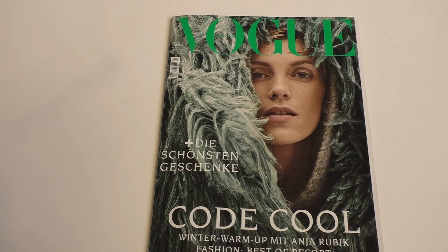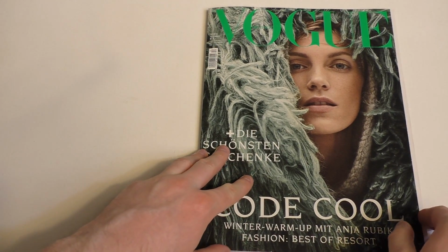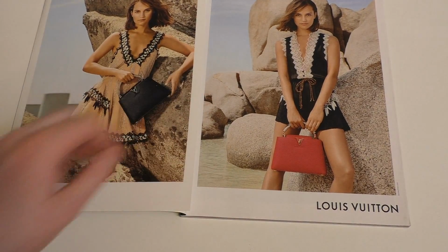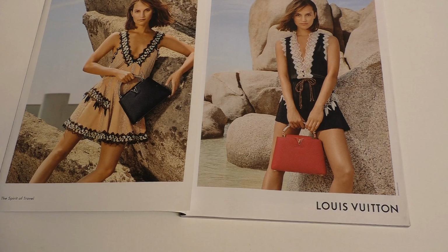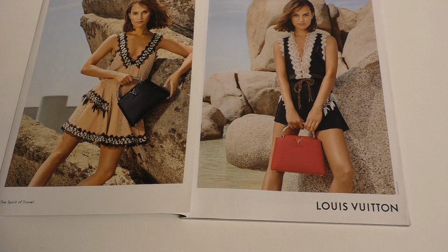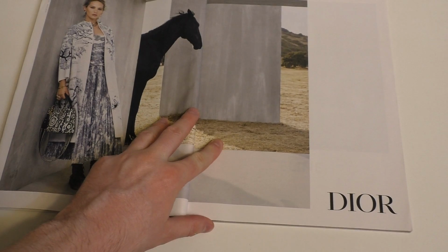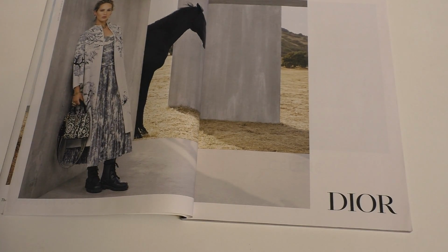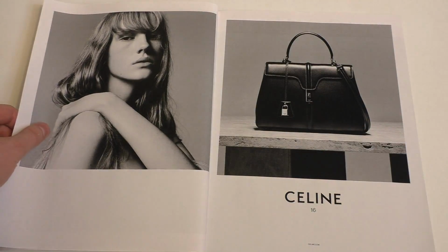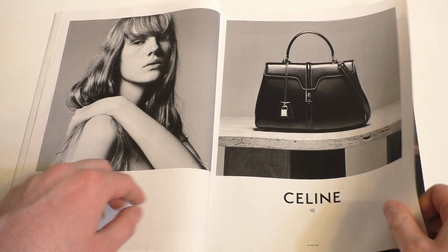Alright, so let's have a look at the advertisements. It's like the best thing with the Vogue magazine are the advertisements right at the start. So the headliner advertisement is Louis Vuitton, and yeah, the spirit of travel. Alright, so advertisement for these handbags. Then second advertisement is Dior with Jennifer Lawrence and the Black Horse. So the third one is Celine, another handbag for women. It must be very expensive, I guess.